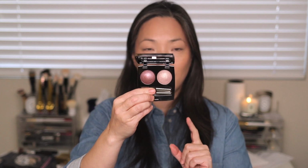So number 4 on my list is, again, part of a brand that I don't think is talked about quite enough here on YouTube, but specifically, I want to talk about the eyeshadows from Shun Takei. So Shun Takei sells eyeshadows in single pans. They also sell them in these duos, which are super high shine. These are called the La Chrome Luxe Eye Duos.